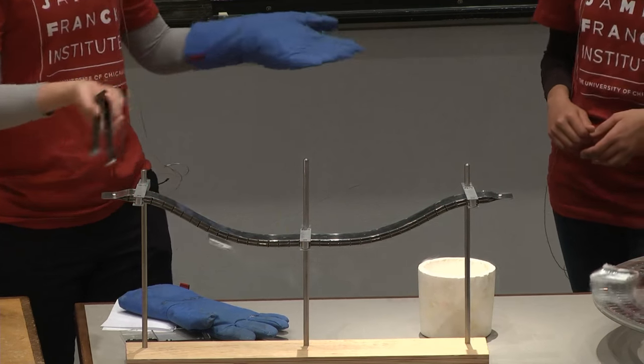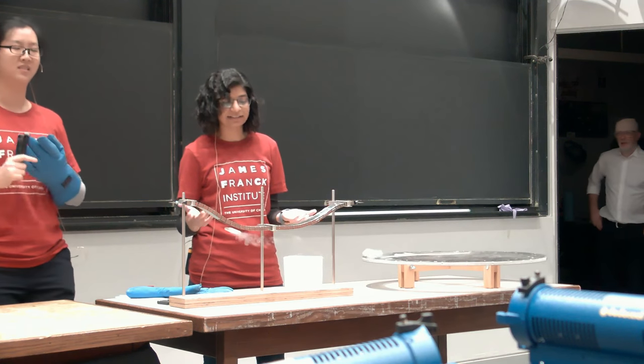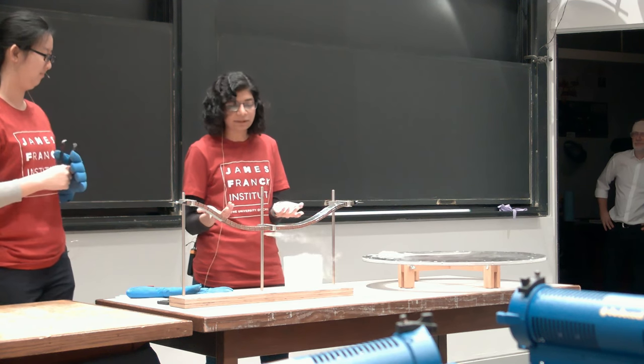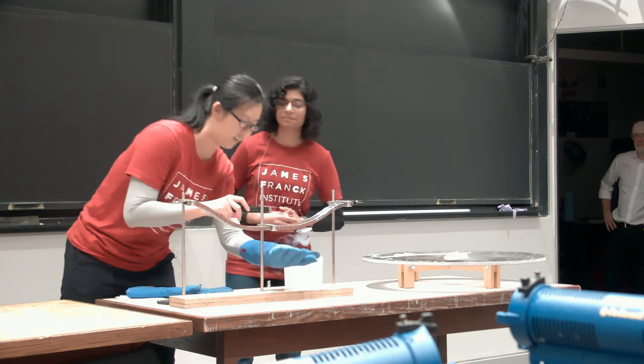Wow, that is so cool. Someday we can have trains that run like these. So these superconducting trains will have no resistance and they would be able to move very efficiently and at really fast speeds. That's really cool.